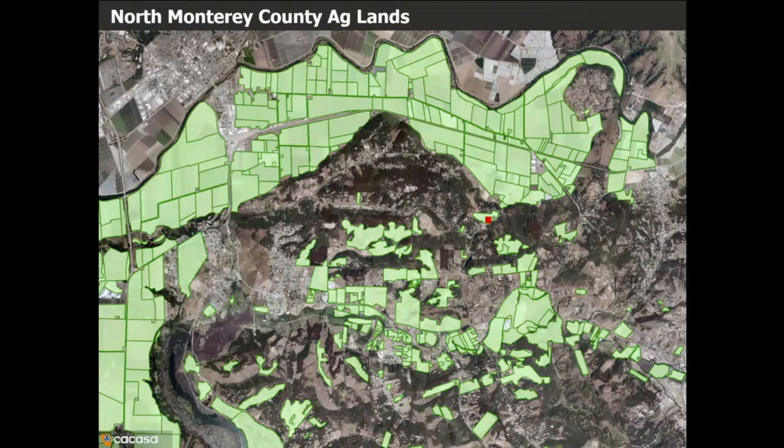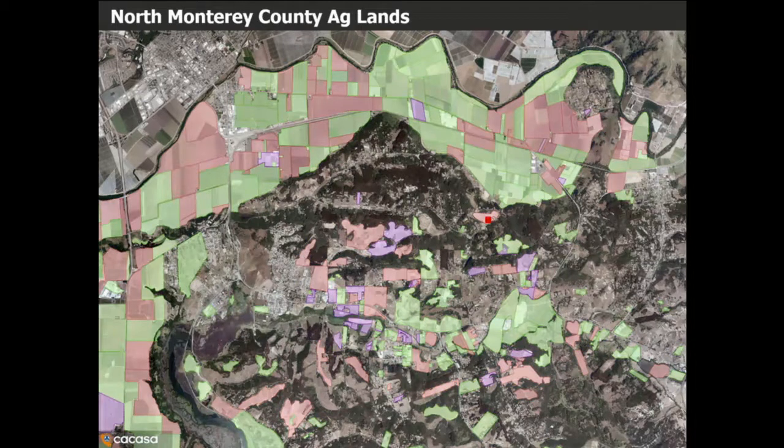And I have this slide to make the point that this wasn't a unique site. So this is the site that I was just showing you. And you can see all these sites are agricultural parcels within this oak woodland in North County. The pink, or reddish, parcels here are in this particular year, and I think it was 2014, had strawberries on their restricted materials permit. So those are highlighted. The green had vegetable crops, and the purple had both things on their permit.